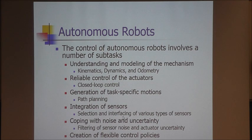Selection and interfacing of various types of sensors. Coping with noise and uncertainty, filtering of sensor noise and actuated uncertainty, which are two elements of that mathematical formulation that your author has done for the chapter on locomotion. Remember, two different Gaussian white noise distributions for those two uncertainties.